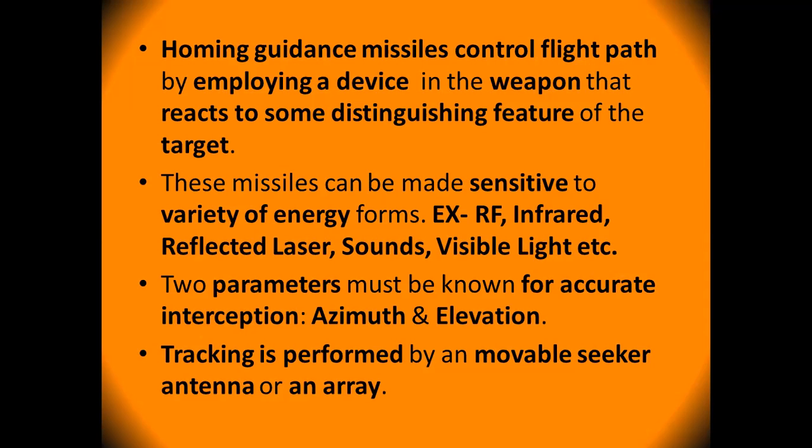Now, homing guidance missiles have certain kinds of sensors, or devices, that can detect a special feature. These special features can be a radio frequency being emitted from the target. It can be infrared, reflected laser, or sound coming out of a target device, or it can be visual. Your own missile can visibly see the enemy missile. There can be multiple things.